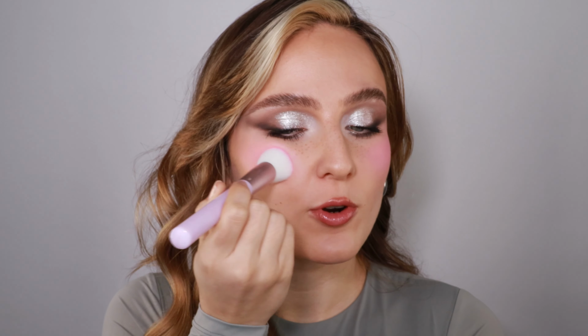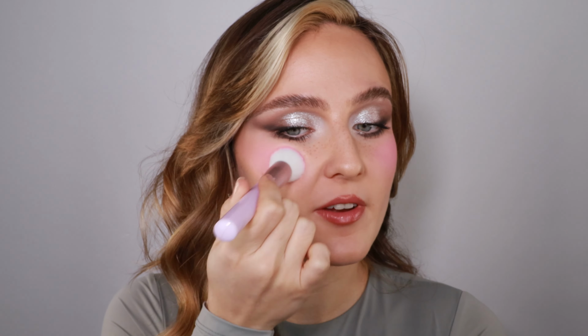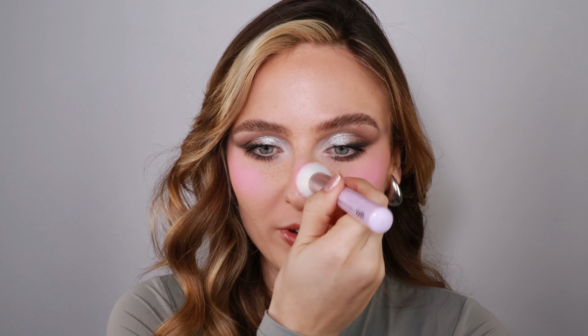What a beautiful shade. This is the perfect frosty winter kiss pink. And immediately just look at the difference between the two sides, the one with blush and the one without blush. This formula is just so easy to blend and I don't know how to explain it, but it's kind of blurring almost. Because it has such a velvety texture, it just melts into your skin immediately. Whenever I'm doing cold makeup looks, I love to go on the bridge of my nose as well. It just completes the look beautifully.